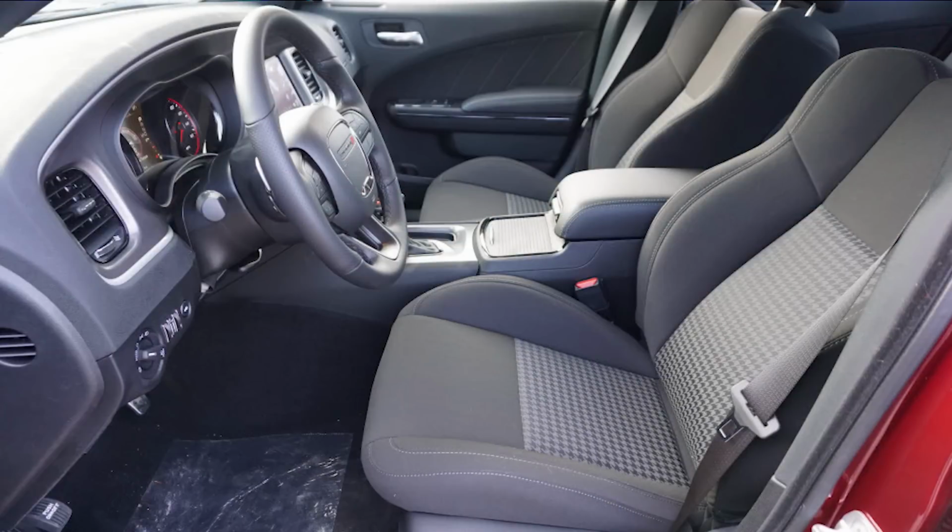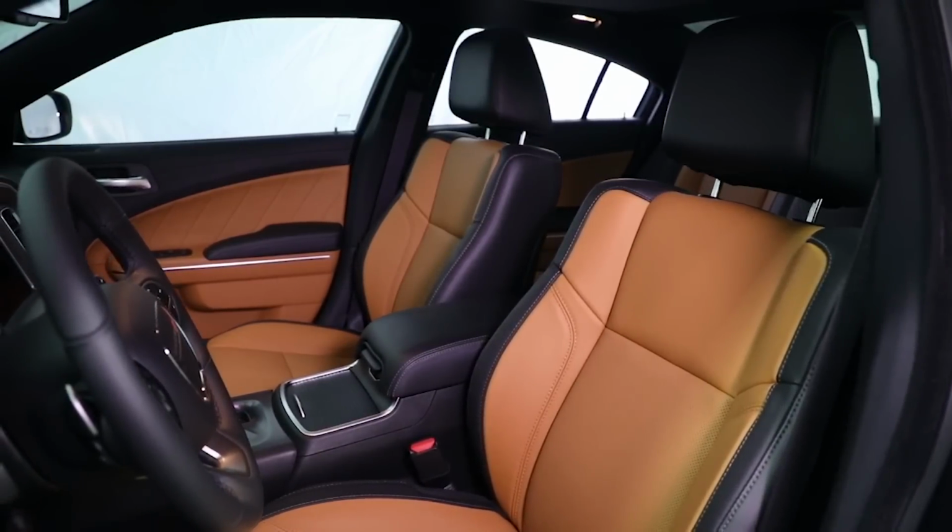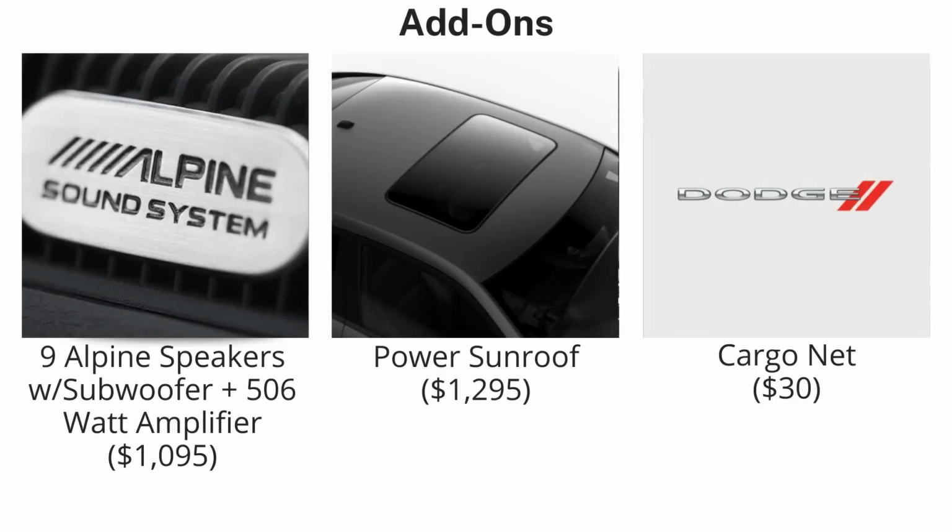On the inside, cloth sport seats are standard, but you can upgrade to Nappa leather seats with that Plus group, or houndstooth cloth for $195. And as for some extra options, you can add an Alpine audio system for $1,095, a power sunroof for $1,295, and a cargo net for $30.